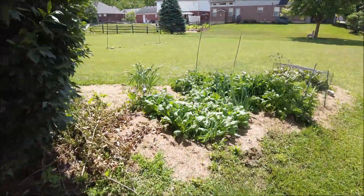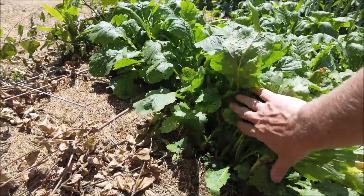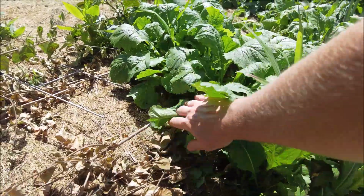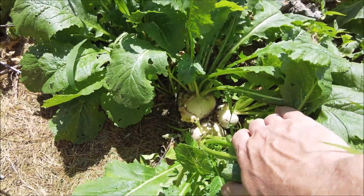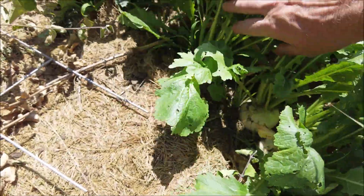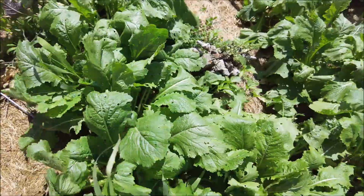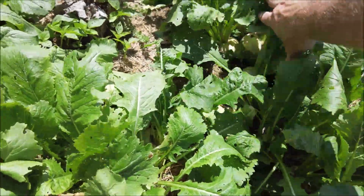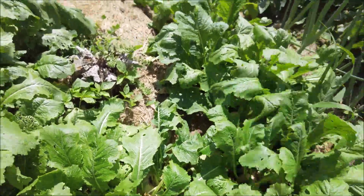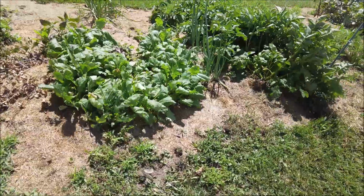Just did a little bit of work up here. I took out a bunch of turnips, thinned them out. So they did get a lot bigger, but they need to be thinned out again already. So once I'm ready to have some more of these for dinner, yeah, they're looking really good. Thin those out again maybe in a couple days.